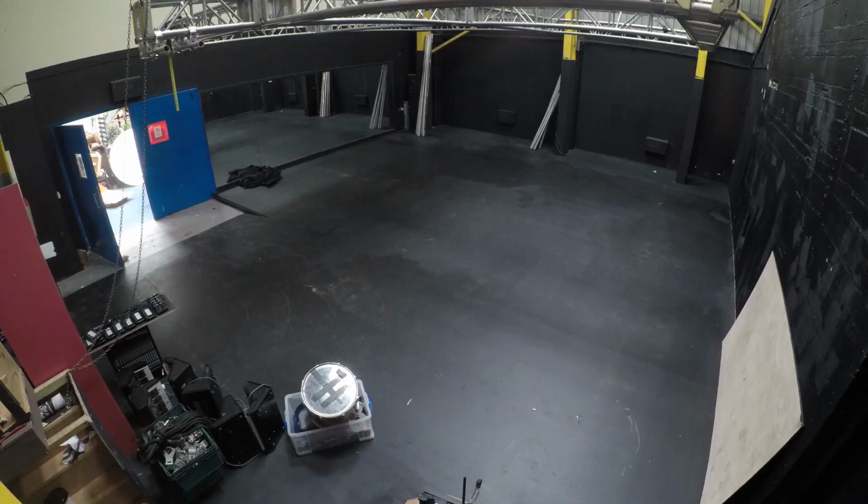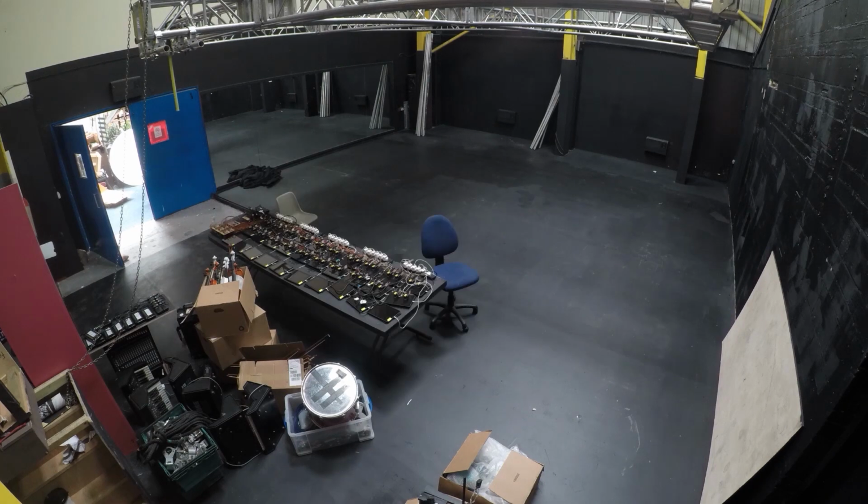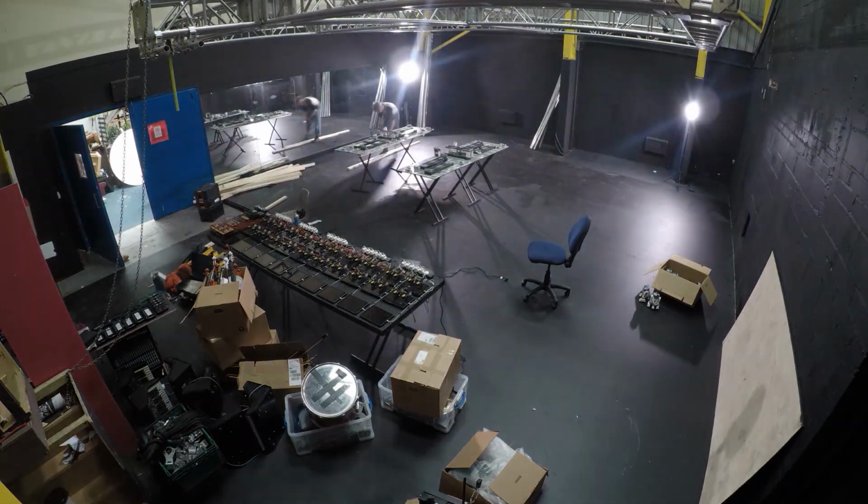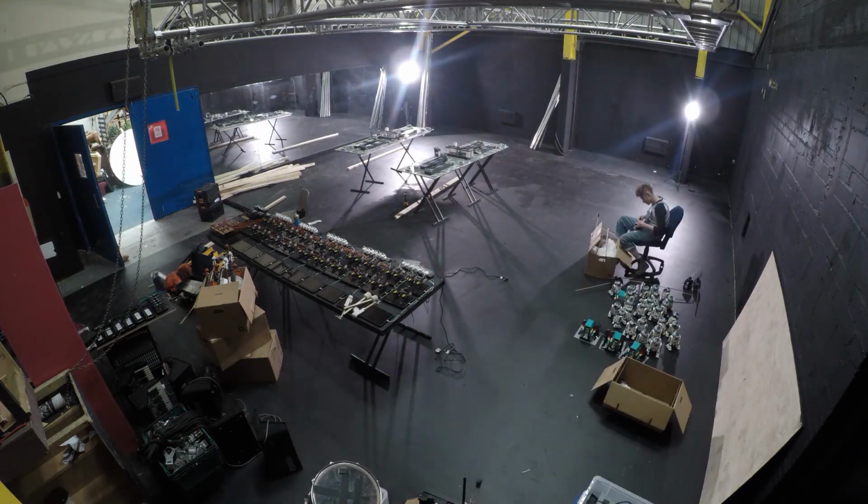Hi, my name's Carl, and I am a LEGO product designer. And we're here today in England to shoot a video where we show this LEGO Star Wars Boost Droid Commander playing the Star Wars theme on actual musical instruments.